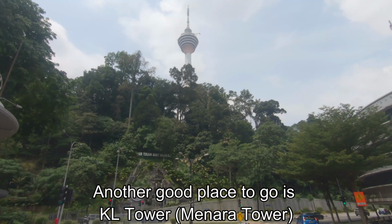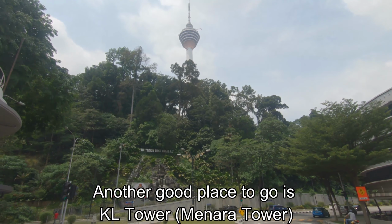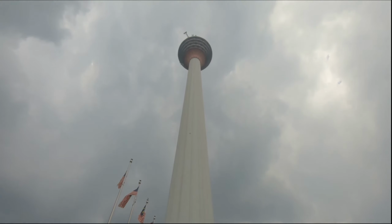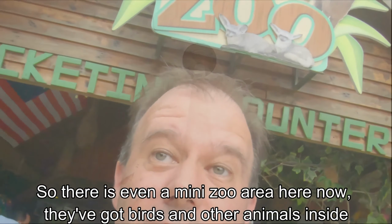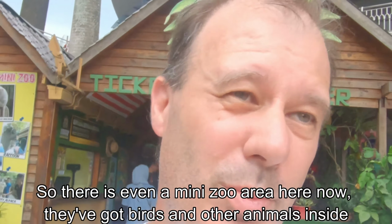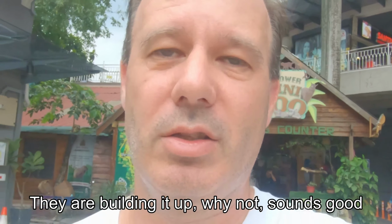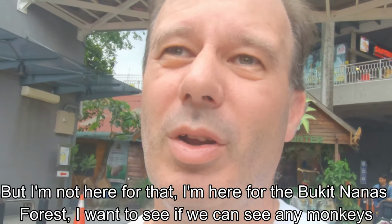Another good place to go is KL Tower, Menara Tower. Okay, so there's even a mini zoo area now. So they've got the birds and obviously other animals inside. They're building it up. Why not? Sounds good. So I'm not actually here for that.